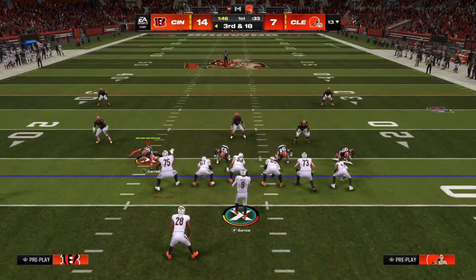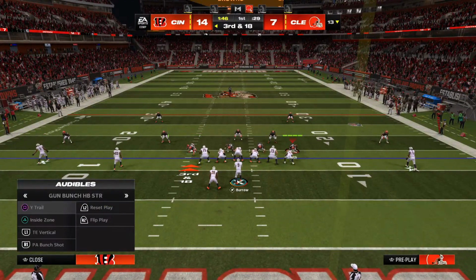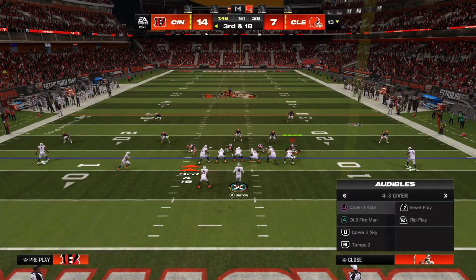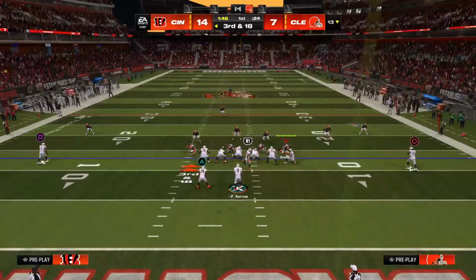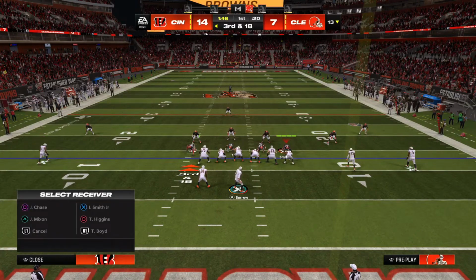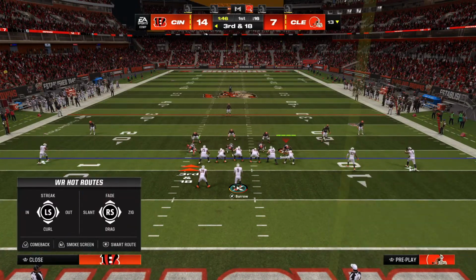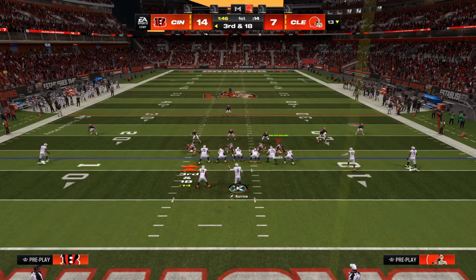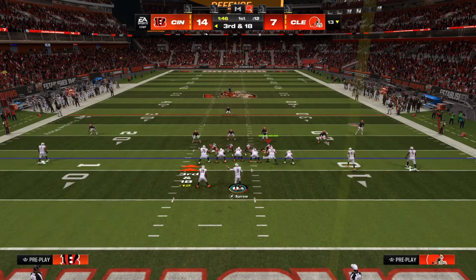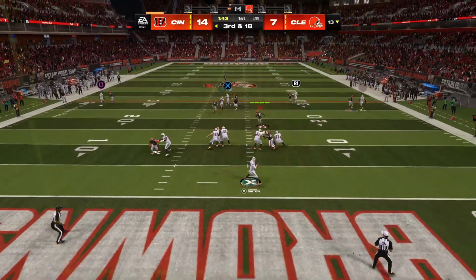An incomplete pass on that last play, and that means they'll need to come up with something here on third down. And Burrow going to change the play. 11 empty pace. 11 empty pace. Now on third and long, they'll look to throw.